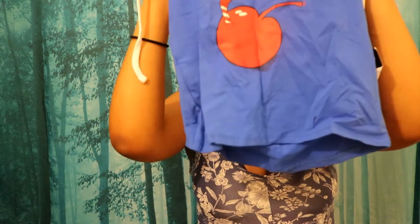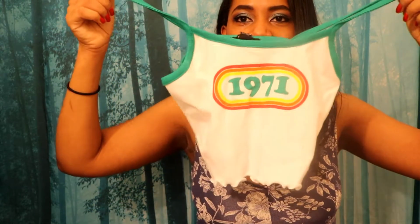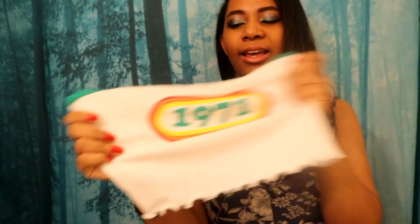We have a dress. This is kind of ribbed. It's a knit dress. And it has little buttons right here at the top. And then a cherry Coke shirt. Had this 1971 shirt. It looks tiny, but it's really cute because of the colors and the vibes.